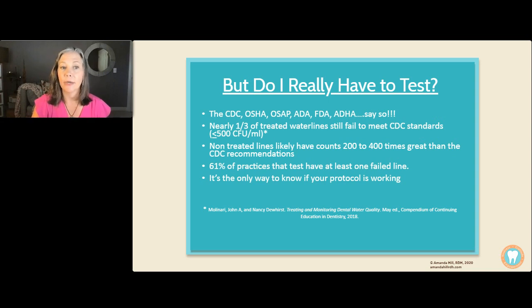This is fascinating. Nearly 1/3 of all dental unit water lines fail to meet CDC standards, less than 500 colony forming units. Mine failed. I know what I'm doing. Mine failed. Non-treated lines are likely to have 200 to 400 times greater than the CDC recommendations. And 61% of practices have at least one failed line. And the testing is the only way you know if it's working. That all came from John Molinari in 2018 in the white paper.